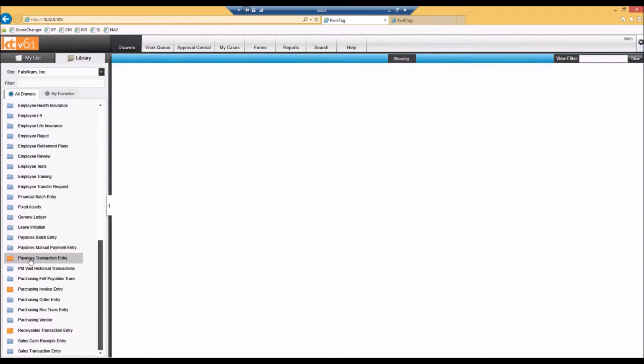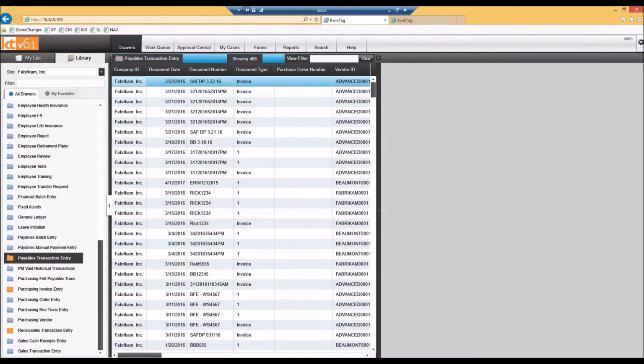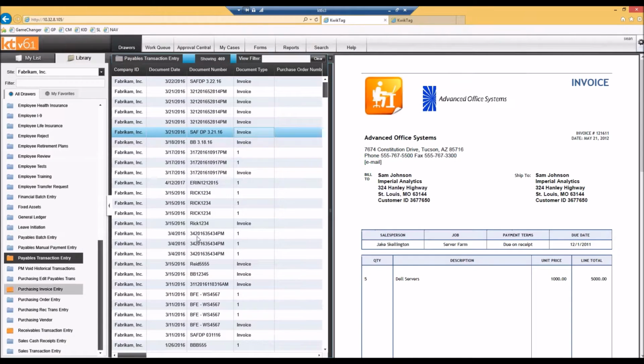Again, if I go right down to that payable transaction entry drawer, I click on that, and then what will open up down the middle is all the files that are in that drawer, just like you'd expect in any drawer, right? You click on the file, and then you see the image to the right-hand side. So we have this idea of an inline viewer, right? Drawer, file, and image. That's the basic layout of KwikTag, okay?